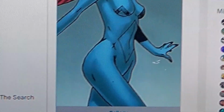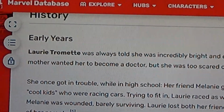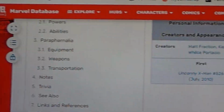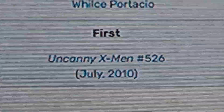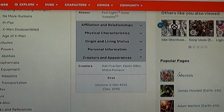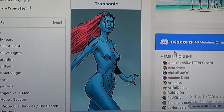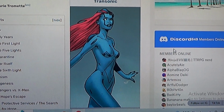So she is an early years character. It just goes into her explanation a little bit. First Uncanny X-Men 526, July of 2010. So yeah, excellent. That is a potential key. It is a first appearance, which is nice. So, all right. I just wanted to point that out. I'm going to finish bagging that up, boarding it really nice, and putting that box away.